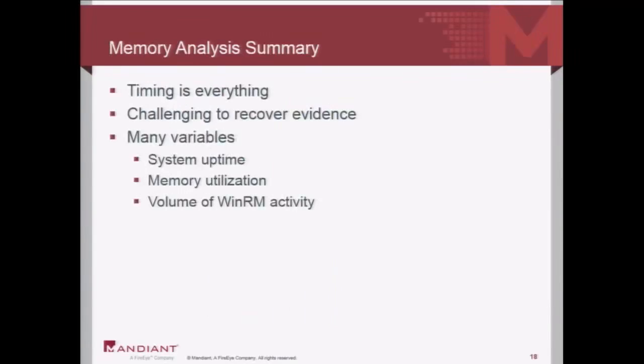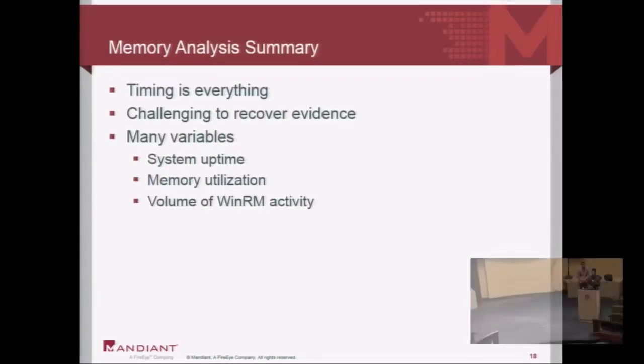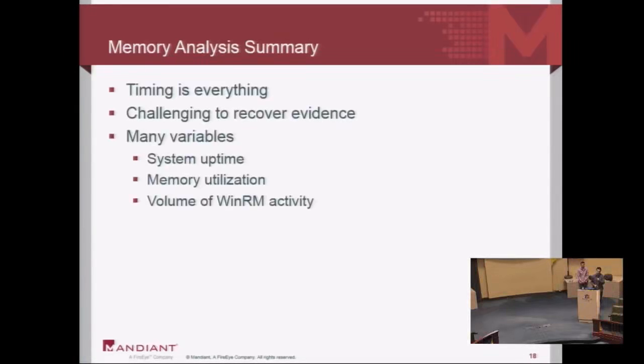So in summary, for memory analysis, this is always the case, timing is everything. It is not easy to recover this evidence, but we wanted to basically prove that even in the absolute worst case, you would be able to recover at least a subset of activity after the fact if an attacker conducted a remoting session and didn't drop anything on the accessed host's disk.